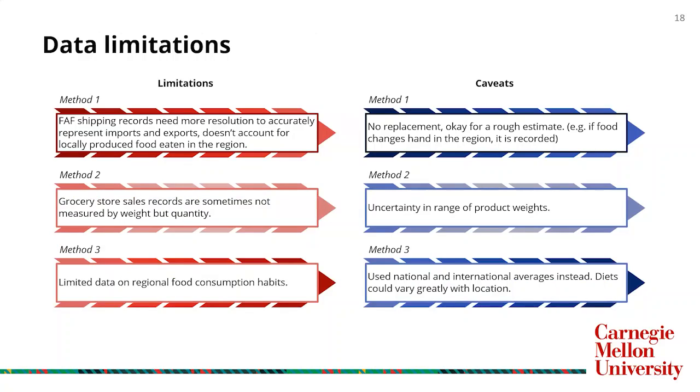So we want to reflect on our data sources. As I've mentioned in method 1, FAF shipping records do not account for food produced locally that is also consumed locally, and there really is no other data source like the FAF. It's a great source for showing material flow in the US, but for our purposes, we may require higher spatial resolution. And in method 2, grocery store sales records are sometimes measured by quantity instead of weight. So we ended up with a range of product weights. And in method 3, the food survey gave us limited information on local diet habits, and that could vary a lot with location. So we don't really know how that differs from the average.